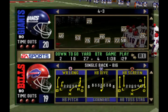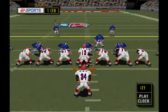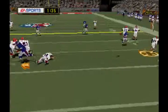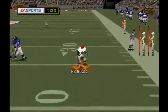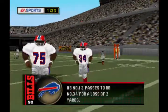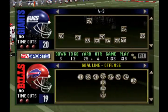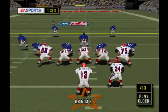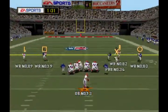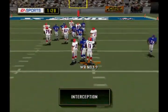Second and 10. Ready, break. New York comes out on a nickel package. Throws right. Pass complete. Timeout. Call by the offense. Two timeouts remaining. Third down. Ball on the 25-yard line. It's a blitz. Throw. What a great interception. Number 19 made the stop.